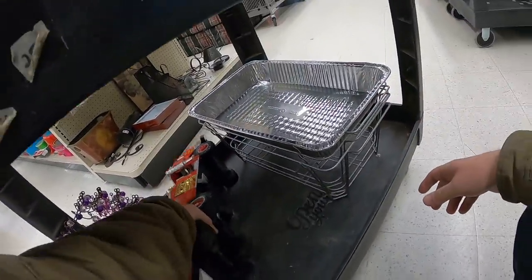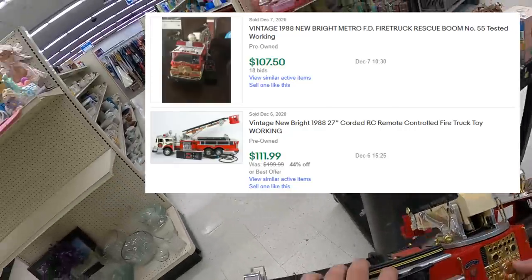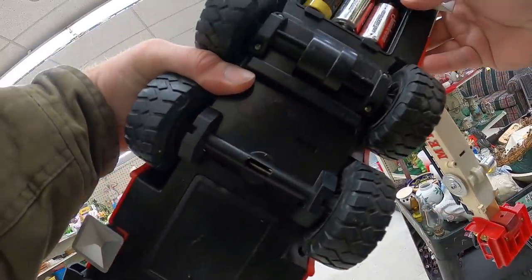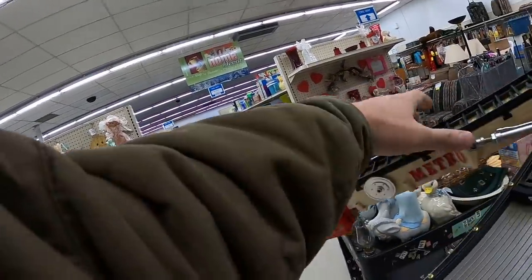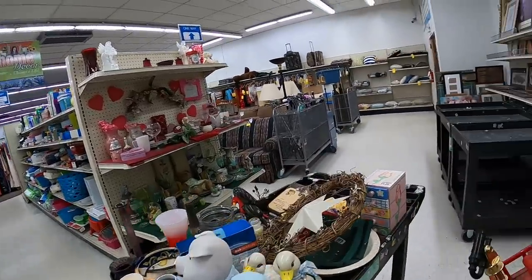But this fire truck, guys, 1988 New Bright vintage remote control with the cord still hooked to it kind of deal. Amazing. It is subject to a few condition issues. First, I'm going to really need to clean it. It does work, in the sense that at least it moves. I haven't thoroughly tested it out yet.